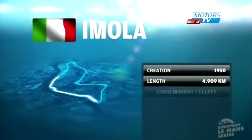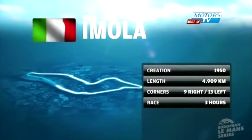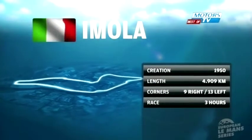North of Italy, just outside of Bologna. Cross the river, and to the left, you find yourself in the unlikely setting of the Imola paddock, a beautiful circuit of 4.9 kilometres of undulating racetrack.